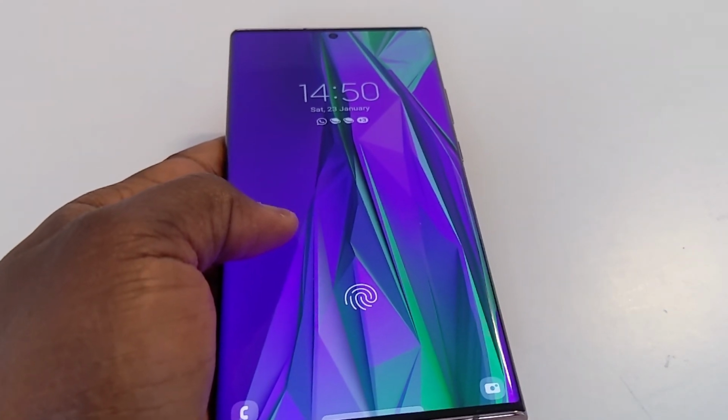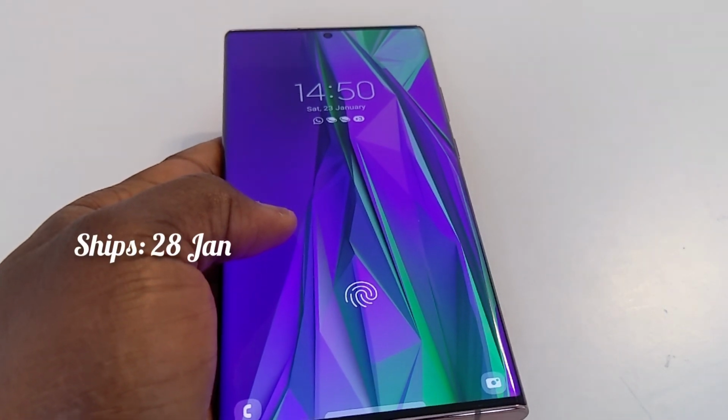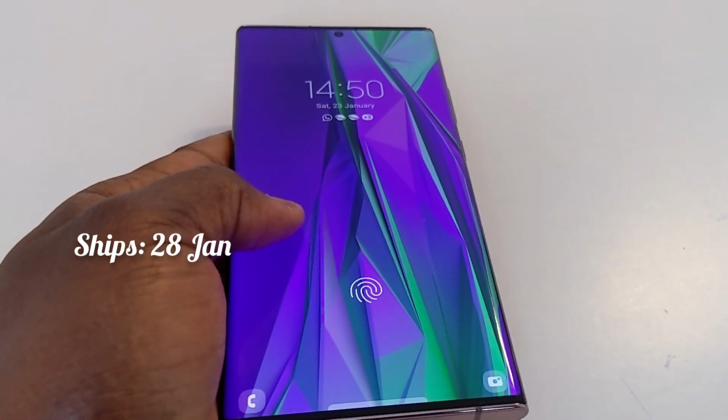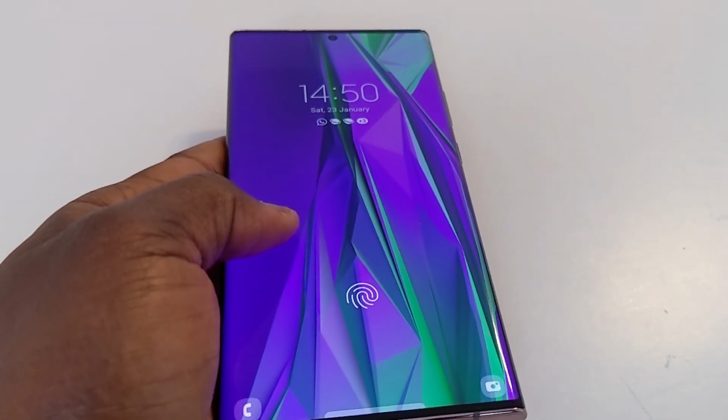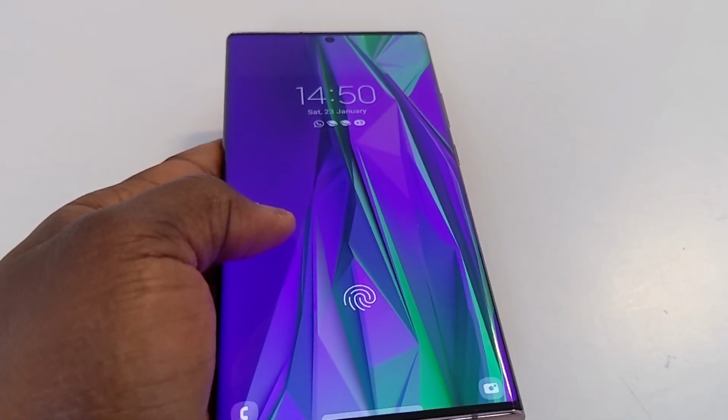Retail units are expected somewhere around the 29th of January. And so from around that time, we'll see if we can get one to go through the review in person and share with you our thoughts of the actual device.